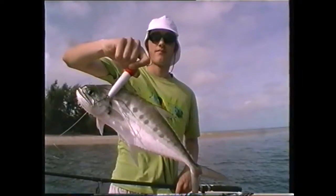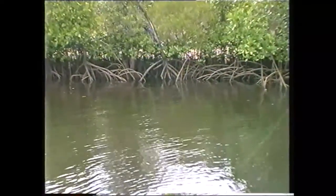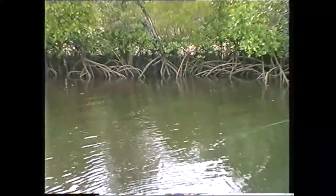A little queenie. We've come about 5 miles to the north, we're in the mouth of Crystal Creek. That's Ben's second barramundi. We're casting little plugs at the snags, catching a few. You're getting really good, Dan.